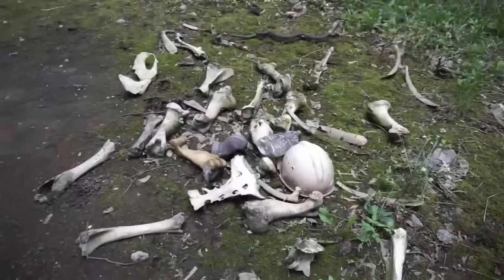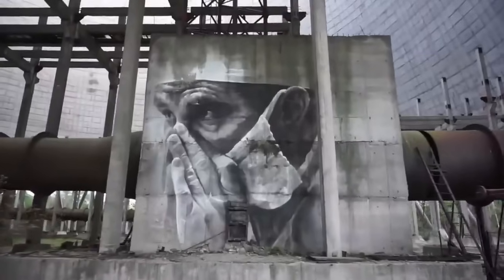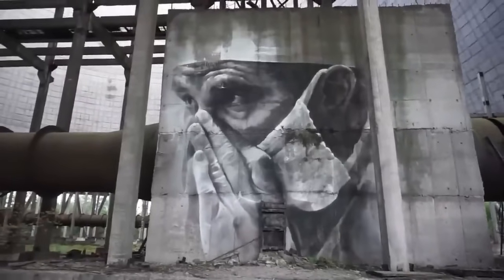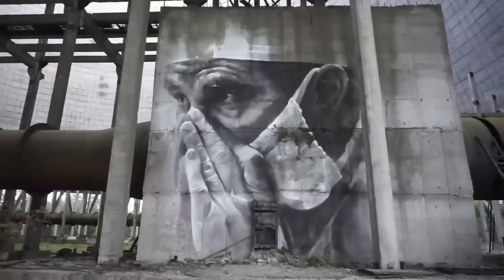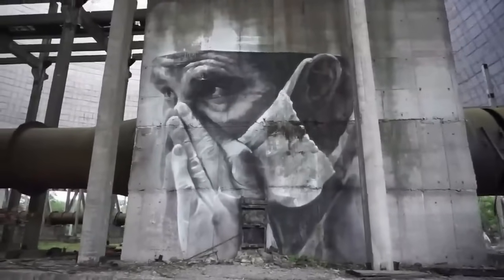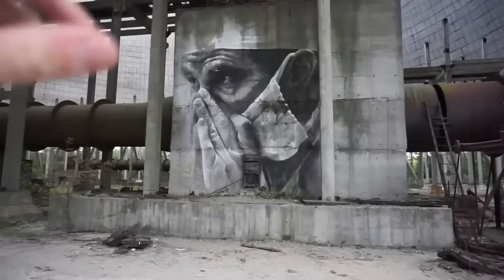Yeah, just a really weird place to see a load of bones. Guys, I almost forgot to show you this artwork. Wow. I'm absolutely speechless. I can't believe I missed that when I walked in. That is incredible. So guys, a little bit more information about this artwork.